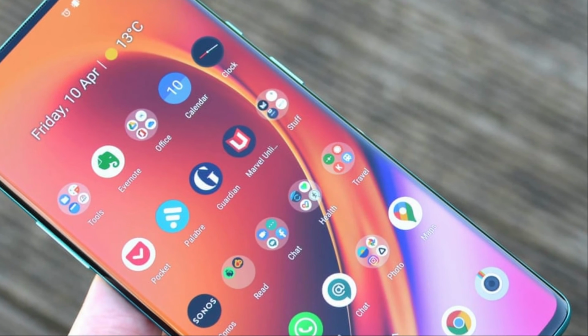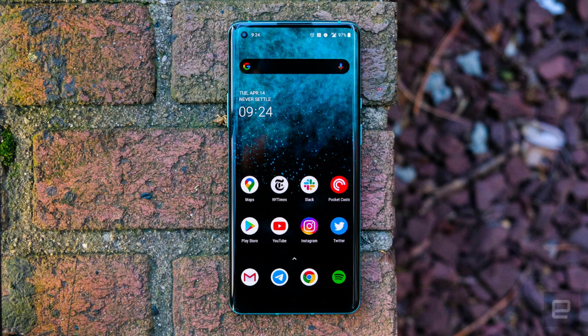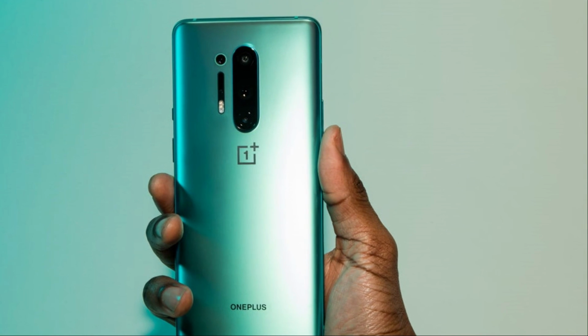I don't think the camera image quality on here is that much of a step up from the 7 Pro. So if you're coming from the 7 Pro wanting the 8 Pro for camera, I honestly would go for the OnePlus 9 or 9 Pro. I think the image quality is slightly better, but I don't think it's worth the price you're going to pay for this phone. But you do have good cameras on this phone. You also have a 4510 milliamp battery with 30 watt fast charging. You also get fast wireless charging as well as reverse wireless charging.